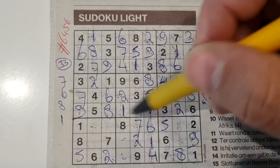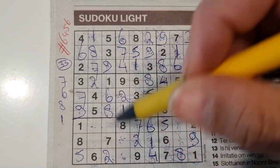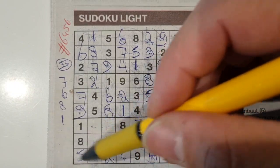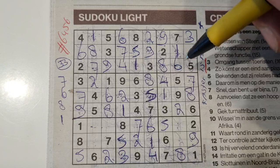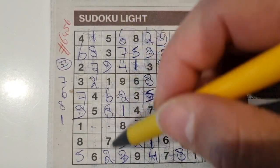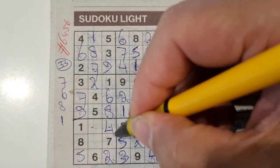Two missing numbers in this big square from the one, the two, three is missing. The four and the five is missing. Three and five. We have a five in the last row. No five there. Five should be here, and the three goes there. One box left in the third column for number the one, the two, the three, the four is missing.